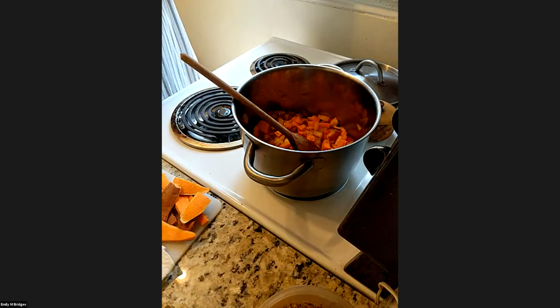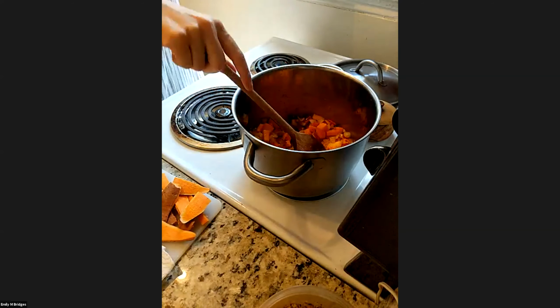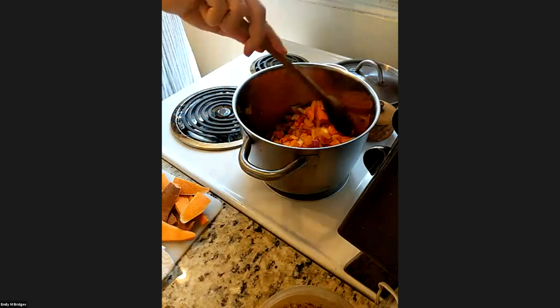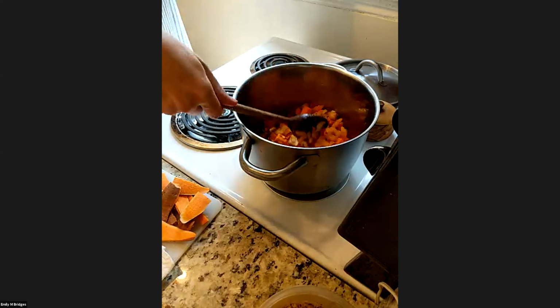So I just want to cook this until it's a little bit softer. You should start to really smell it whenever it starts to heat up, so you kind of know. It's a very strong smell, which I really like a lot. It smells really good with the curry paste and the cinnamon and all the fresh vegetables and the garlic.